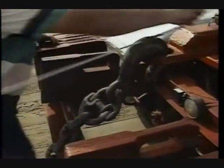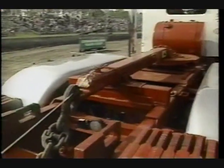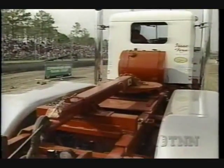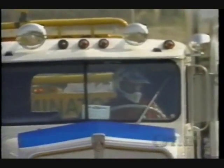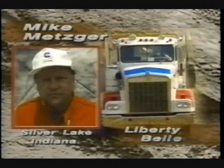All right, the hookup now for Mike Metzger in the Liberty Bell. This truck at one time held the world's land speed record at the Bonneville Salt Flats. Yeah, there was like 160 something back in the mid-70s they traveled with this truck.